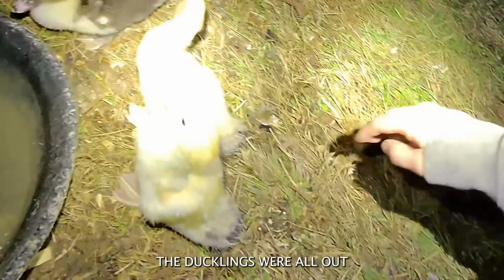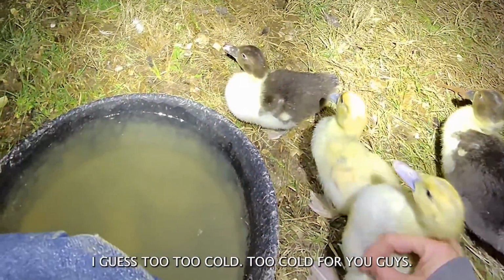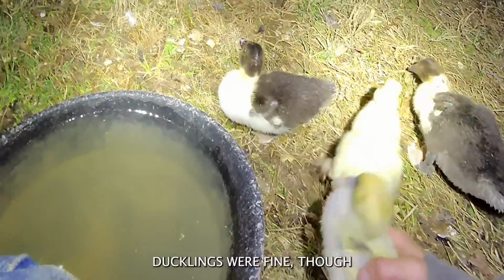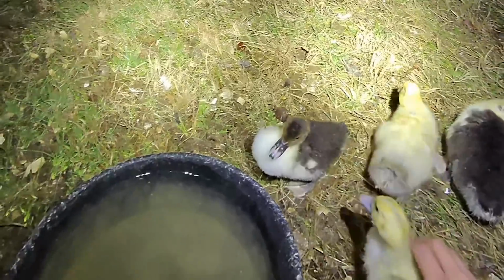Actually, the other day, the ducklings were all out huddled over here while the chicks were wondering what to do. It's like, it's too cold. Too cold for you guys. Ducklings were fine though. Guess they got some down feathers. It's not that much. Okay. You're fine.